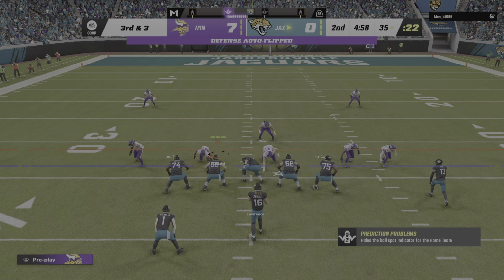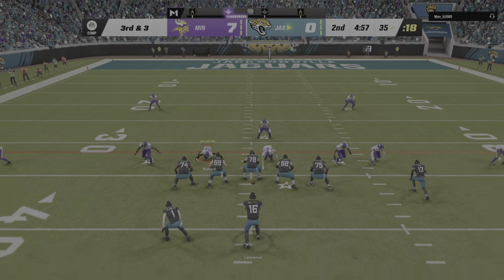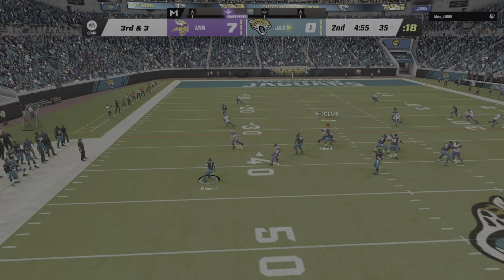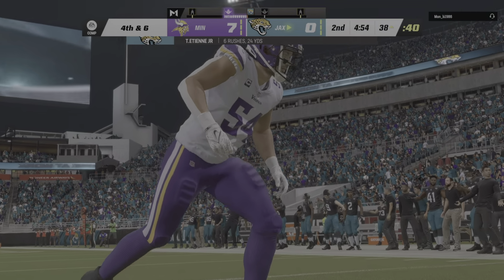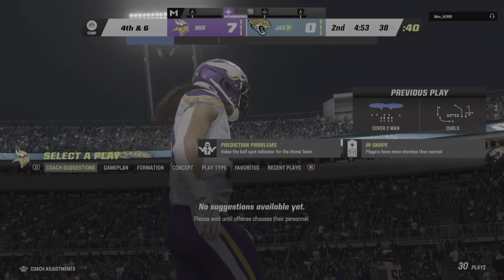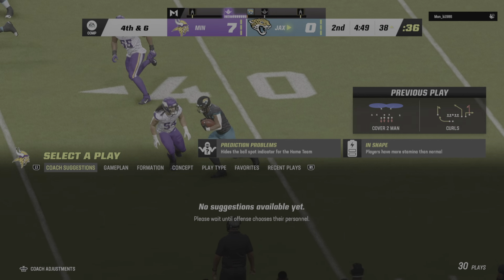Seventh play of the drive now as they come up on a 3rd and 3. Lawrence will throw. And this play will be blown up. He'll lose yardage back at the 38. They'll wind up losing 3 here on the play. And that's going to bring up a 4th down.